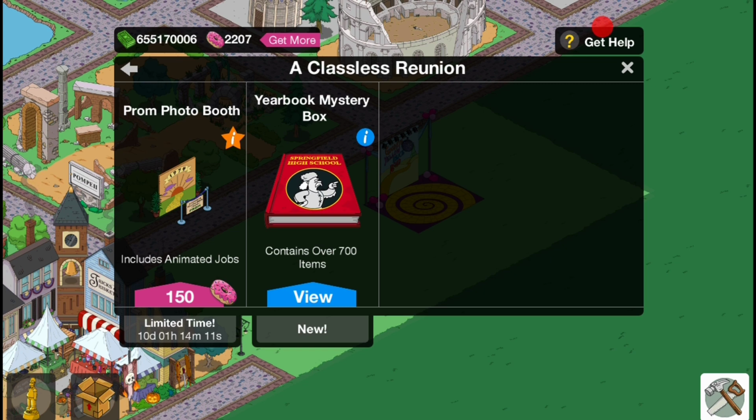But like I said, I got them all, and I really think that price should be dropped a lot. It's 150 donuts still for just a single decoration, and it's a tiny thing. It's a rubbish thing. I really think the price should be different if I already do have the characters. It's too expensive, basically.